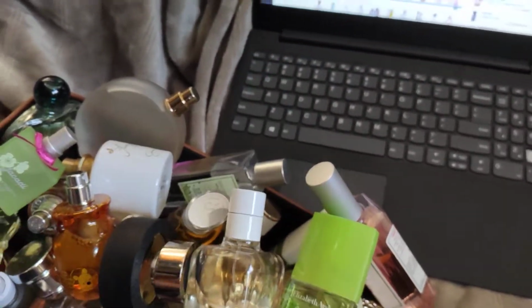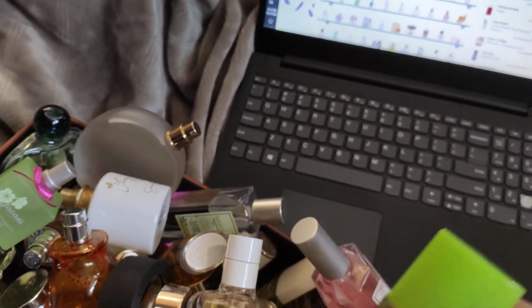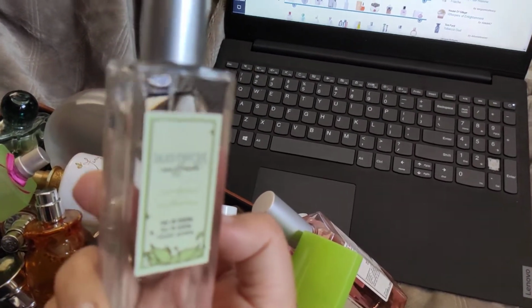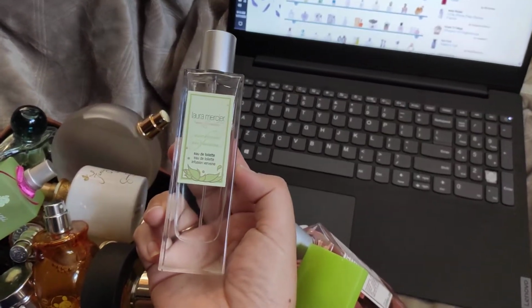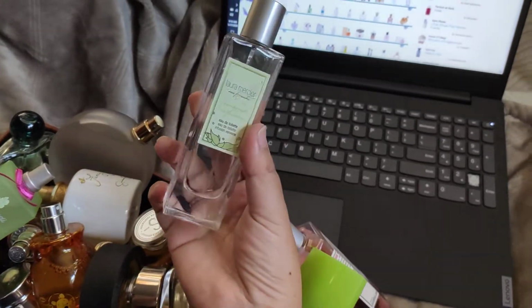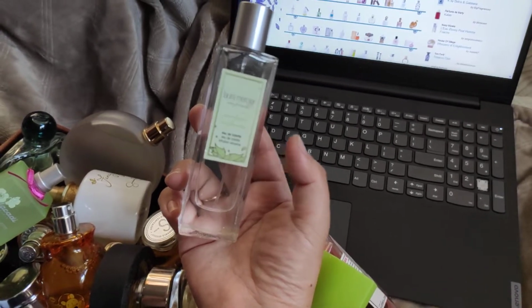So I have that. Let me see if I can find the other citrus ones. Oh yeah, here. This is the Laura Mercier Verbena Infusion. You saw that in my first perfume video, so I'm not going to go into that.